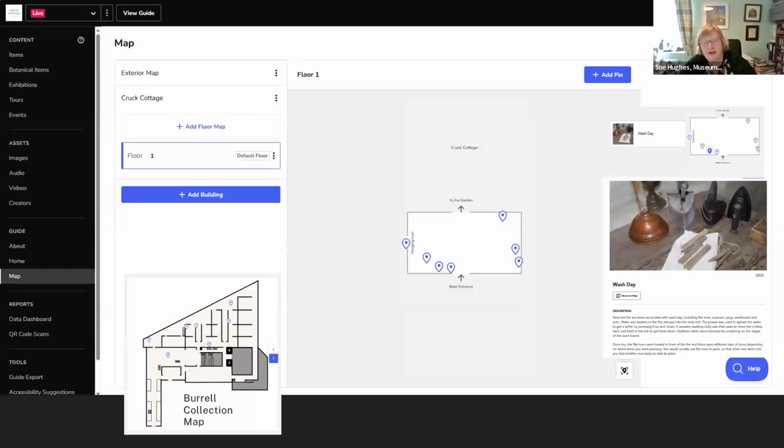And then there is a map. Now for Cruck Cottage, as I said, it's a but and ben. So it's literally a rectangle. So all I had to do was send them a picture of a rectangle with two holes for the two doors and a bit where the chimney is. And then they created a design for me, sent it back as a PDF, and I uploaded it.